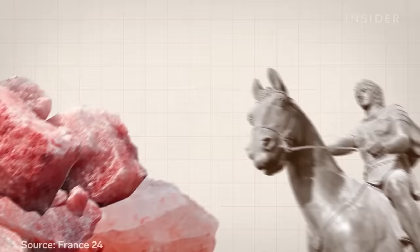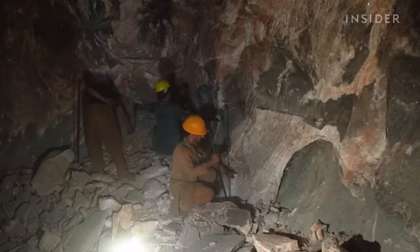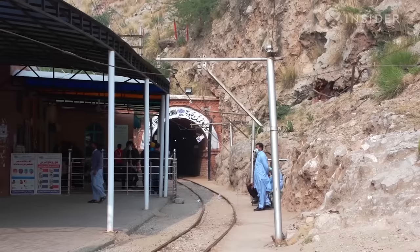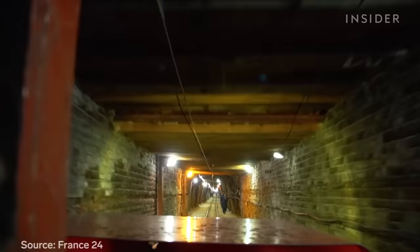Then, under British rule, salt mining ramped up in the 1870s. Today, it's a popular tourist destination and a working mine, producing the majority of the world's pink salt. All the mining starts here, at the train station. This train takes miners deep into the mountain. Here, tunnels stretch for 25 miles, and it's always 64 degrees Fahrenheit.